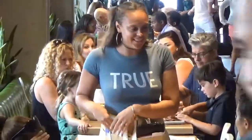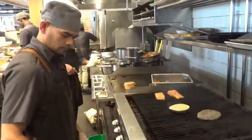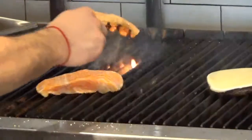It appears True Food's philosophy is about trust. Trust your staff enough to make them the center of the house. Trust diners enough to go with their sense of culinary adventure. And trust your suppliers enough to keep your kitchen hooked on a variety of delicious seafood.